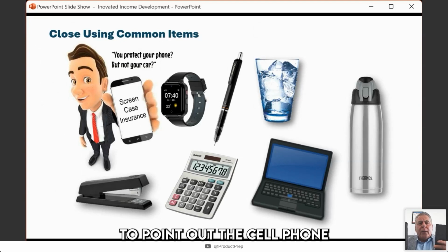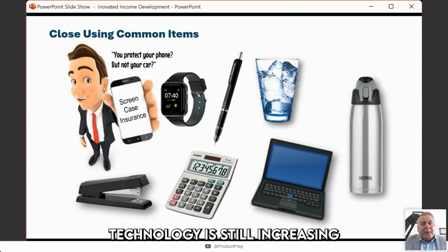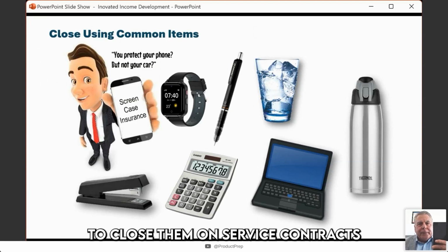The customer is going to point out the cell phone and say, that's right, because the combustion engine, just like the stapler, has been mastered over the years. Technology is still increasing. Use these common items to close them on service contracts.